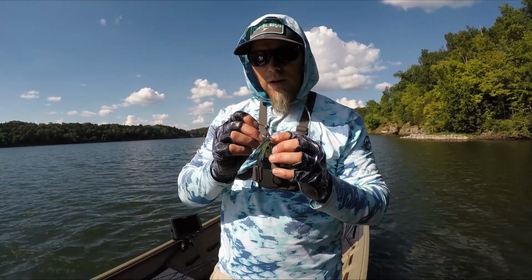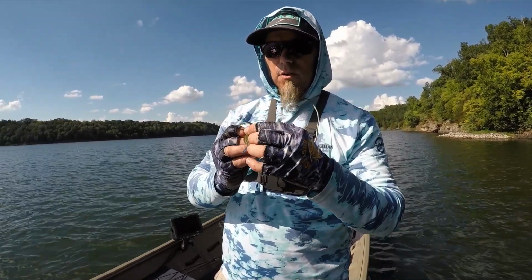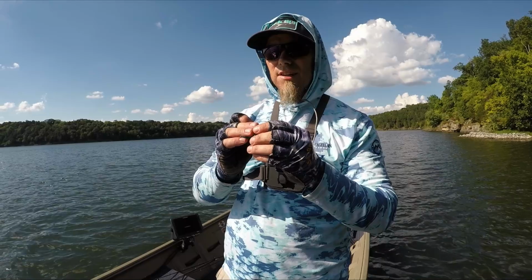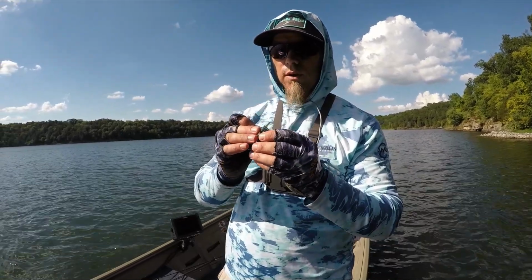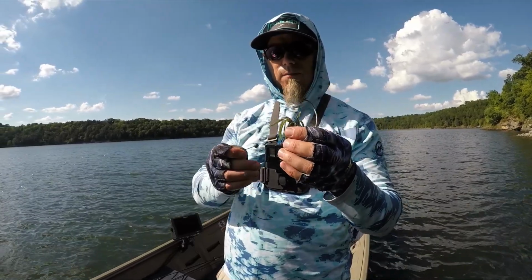All right, folks, I'll show you how to rig up the old stupid tube. Great finesse bait that works any time of the year. You know, we're targeting this kind of rocky stuff, and these fish are feeding a lot on bluegill. So anytime you got bluegill and crawfish involved, this little stupid tube is excellent.